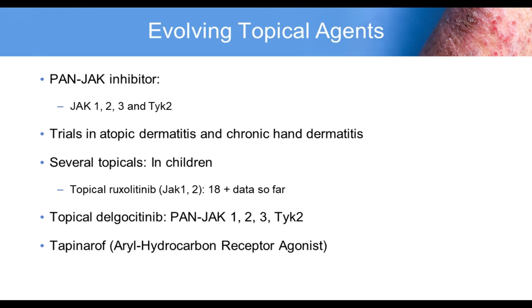We'll come back to that more in discussing systemic agents briefly, but the JAK inhibitors target different JAK receptors. So there's a pan-JAK inhibitor that's being developed for both atopic dermatitis and chronic hand dermatitis, ruxolitinib, and then delgocitinib. And then there's a novel aryl hydrocarbon receptor agonist called tapinarof. These will be a while yet before they may become available as alternative topical agents.